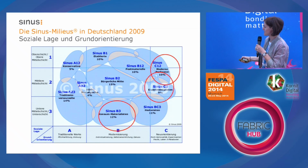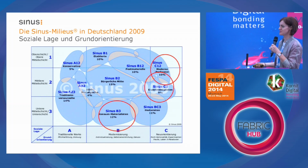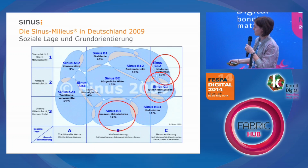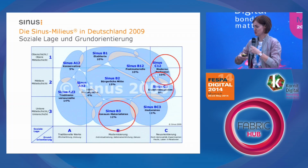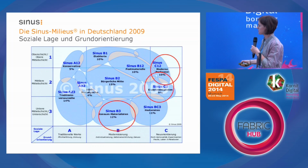Also around 10%, the experimentalist. This could be a person really interested in fashion, in colors. And we have down here another 10%, which we call the consumers and the materialists, people who really like to buy and who have shopping as their hobby. So this is the group of people we have to focus on.